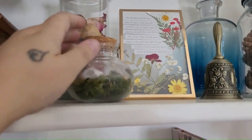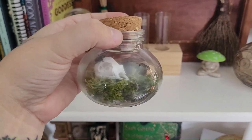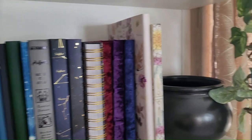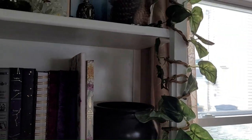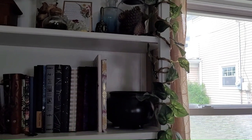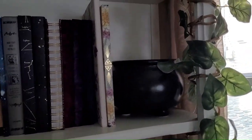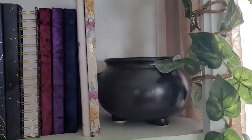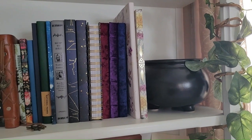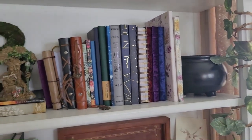And then this is another one of those bird skull pieces that I had made. I believe it was last year. And then I have some faux ivy coming down the side of the bookshelves that I got from Dollar Tree. Then on the second shelf, I have a ceramic cauldron, some unfilled journals. So they're just ready to be filled with all kinds of magic.